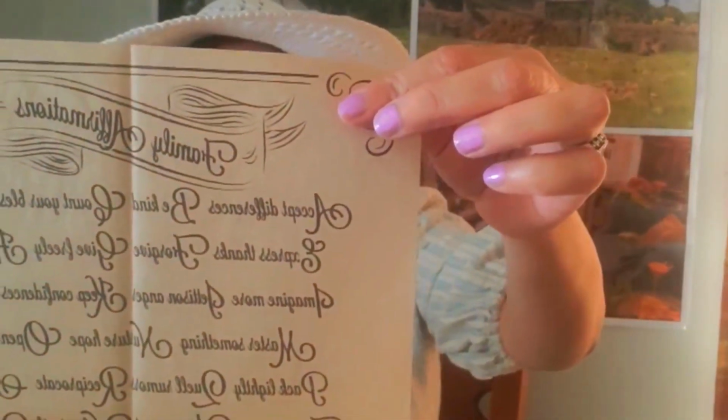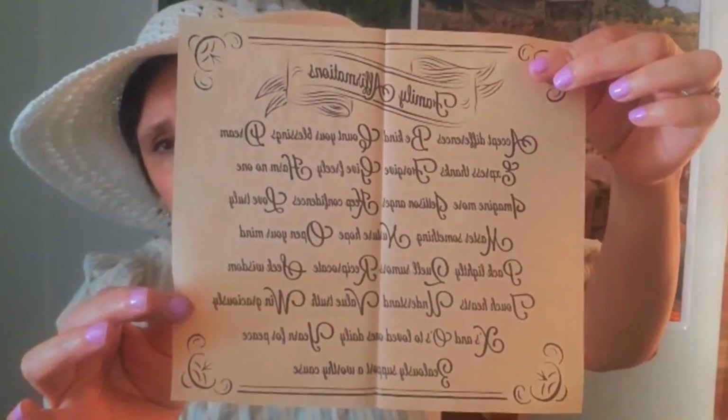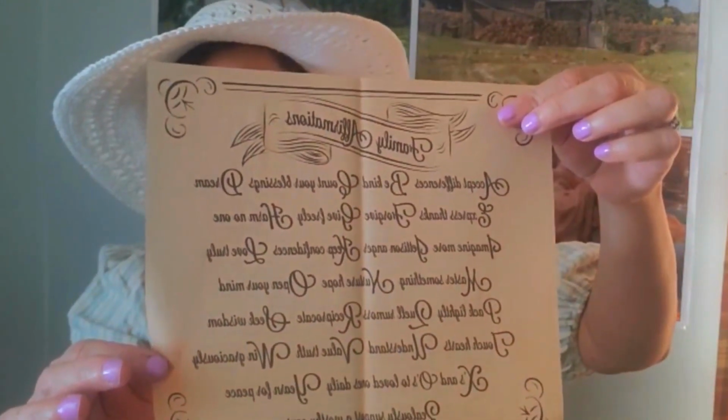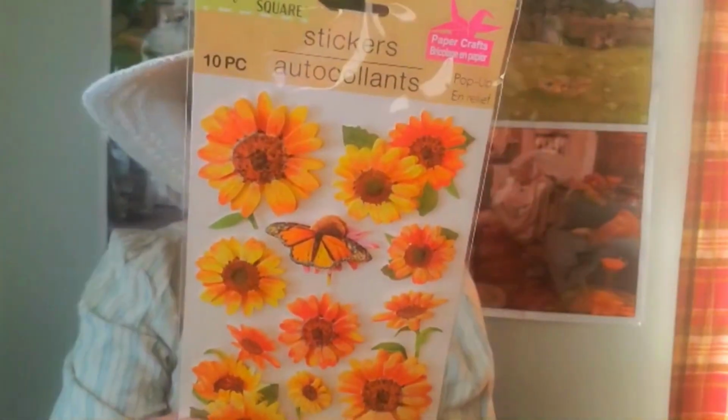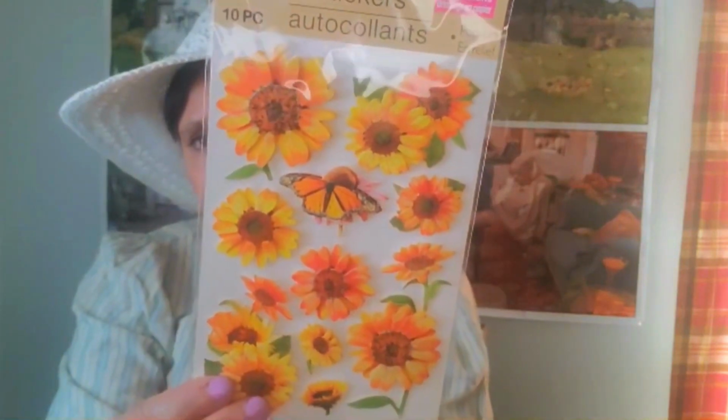And you can just put this on something like maybe a board or something that you want to make for your home, that you want to DIY. I am definitely going to use this. These pretty stickers, these are absolutely beautiful. I love stickers for journaling and doing different things. So I got that and I got this one, which are absolutely beautiful.